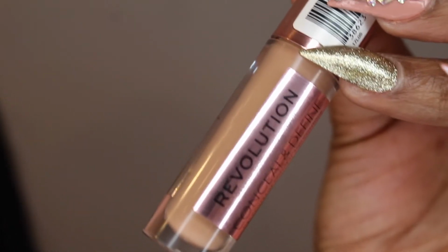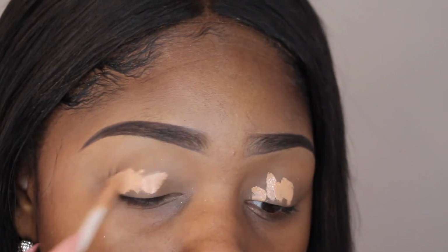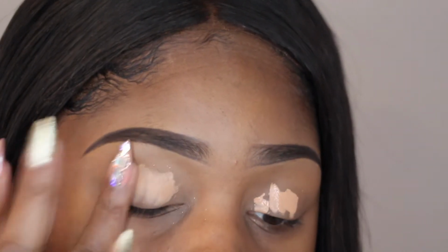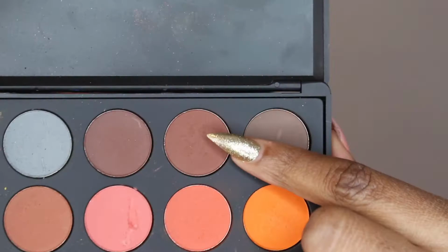All right, let's get started with the Makeup Revolution Concealer. I love this concealer as an eye base because it's kind of on the dry side. For a concealer, I'm not really sure about it, but for an eyeshadow base, it's cool. It definitely works. I'm going to tap that on my eye, and I do not use any powder to set it. It already sets itself.